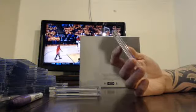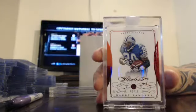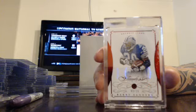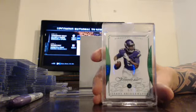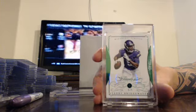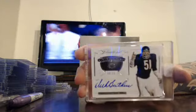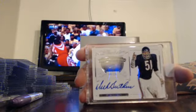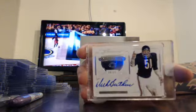Your magnetic sparks one, number /15, Lions, Barry Sanders. Number /25, Minnesota's Teddy Bridgewater, for the Vikes. Got number /25, the Bears, Dick Butkus.